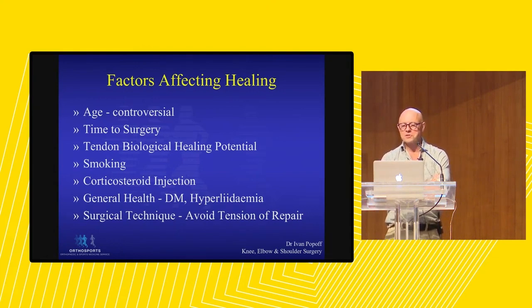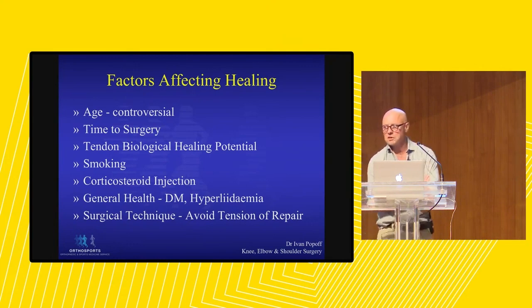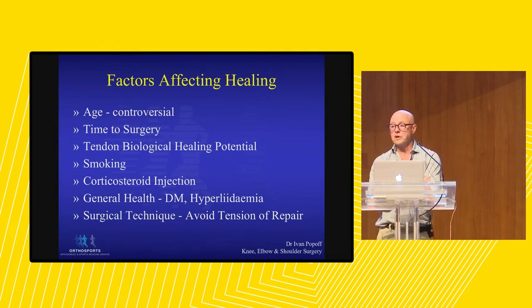Corticosteroid injections is an interesting one. In that same study by Webb, again looking at over 22,000 patients, they found that rotator cuff repairs performed within 4 to 8 weeks of a corticosteroid injection had a significant increase in failure rate. So they returned to relatively baseline after 8 weeks. But the other interesting factor is if they'd had 2 corticosteroid injections, the increase in failure rate was still persistent at 12 months.